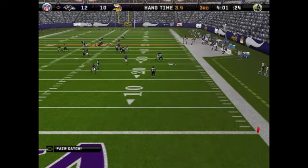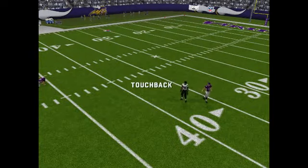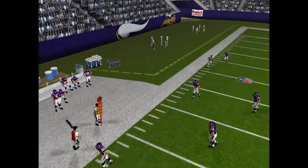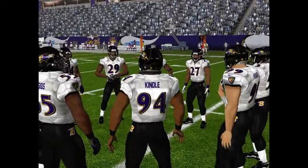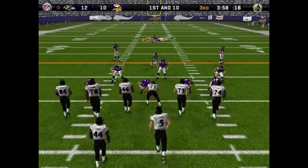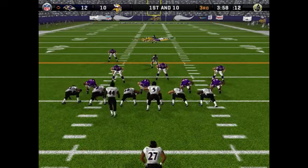He's waving for the fair catch. This one hasn't been decided yet. Each of these teams have played fairly well on both sides of the ball. So I could see this one getting decided by whoever has the last possession. First and 10. Ball on the 20-yard line. Minnesota lines up in a 4-3.